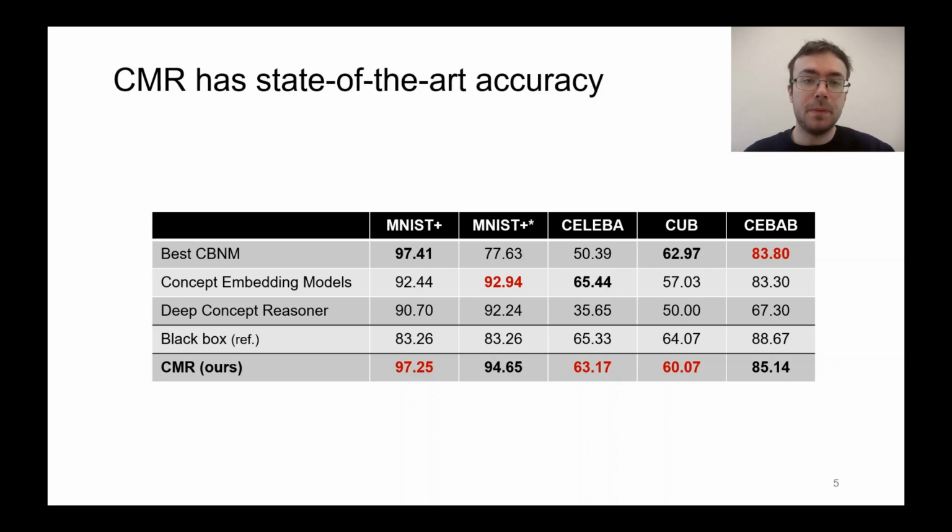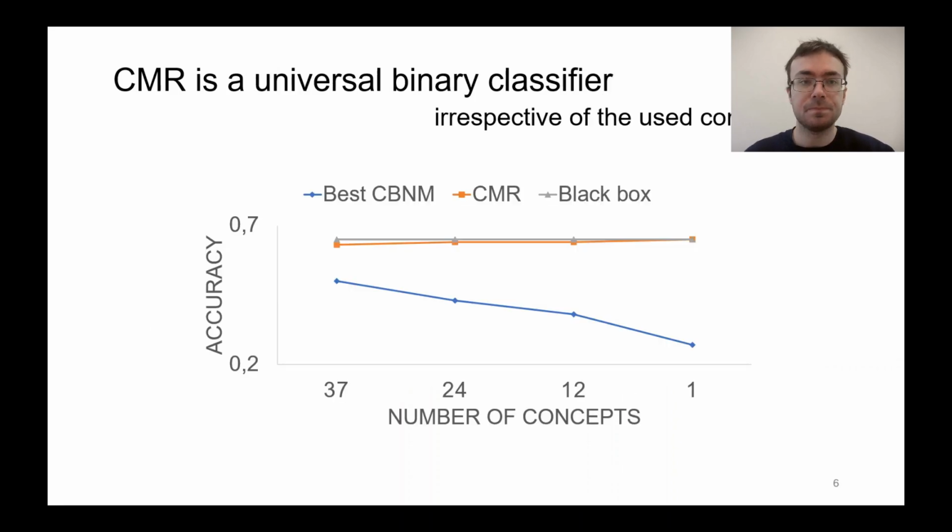In fact, we show that CMR obtains state-of-the-art accuracy near that of black box neural networks on many benchmarks, and we also compare against multiple concept-based competitors, namely multiple different concept bottleneck models and the state-of-the-art concept embedding models and deep concept reasoners. Each time we can show that CMR obtains a comparable or higher level of accuracy when compared to these approaches.